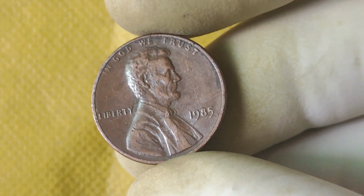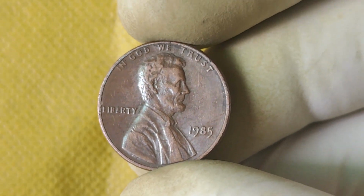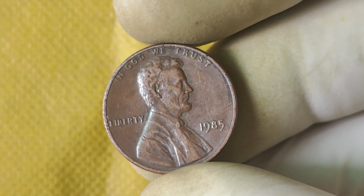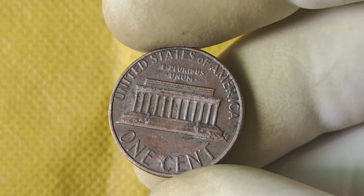Let's dive into the details of this special penny. We're talking about the 1985 Lincoln penny, specifically the one without a mint mark. You might be wondering, what's so special about this coin? Well, let me tell you.